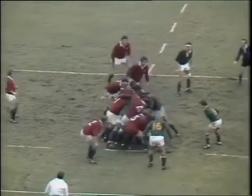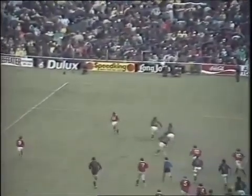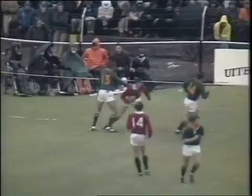Woolman doing very well in that line out. Serfontein, Botha. There's pressure for Bruce Hay. Ray Mort there. Good kick ahead by Ray Mort. It could be a little bit too far. Andy Irvine is very quick, and Andy Irvine getting back there.